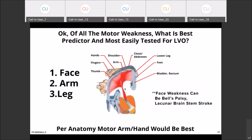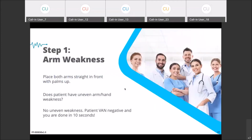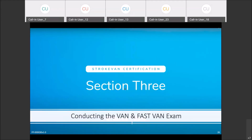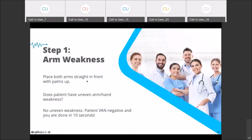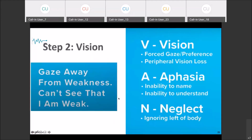And I think I went through this as well. Just in case you guys haven't done this, all we do is test arm weakness. If there's no uneven arm weakness, you're done. If there's uneven arm weakness, we basically test for vision, forced gaze, or basically a visual field test.